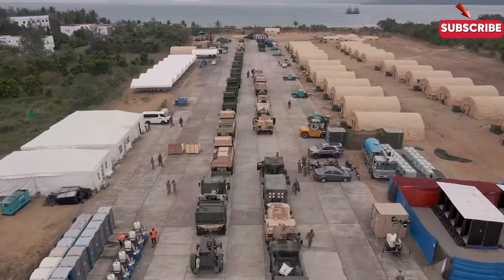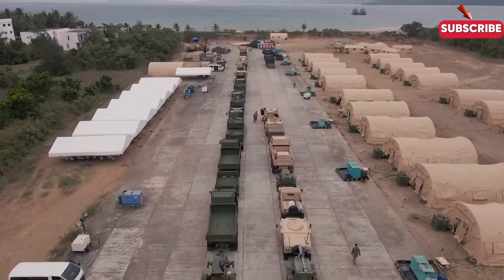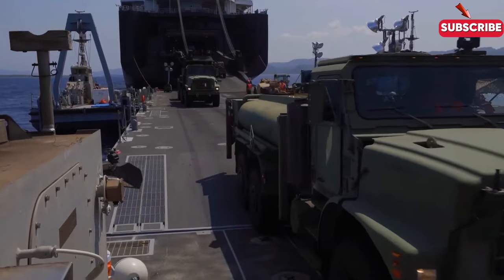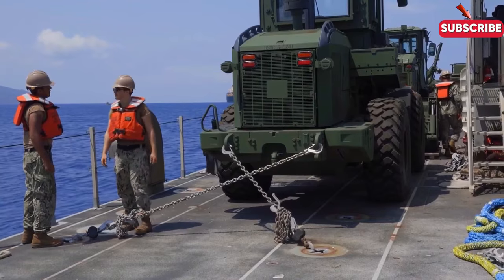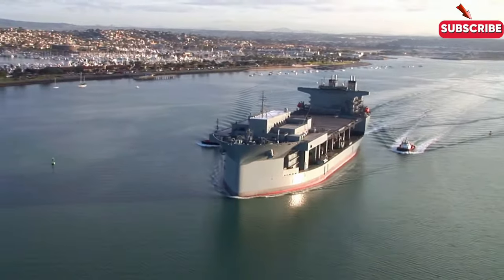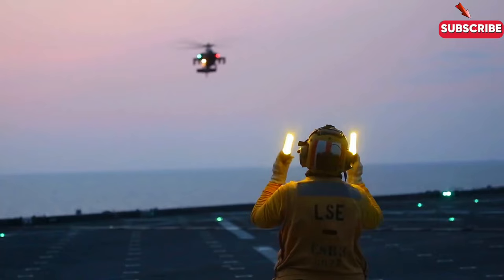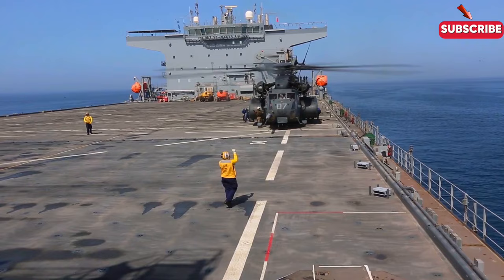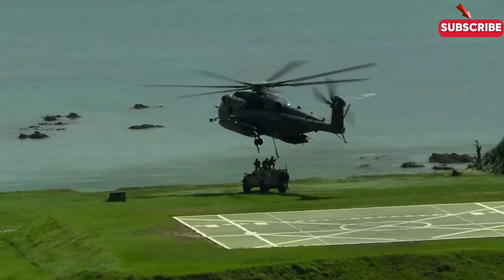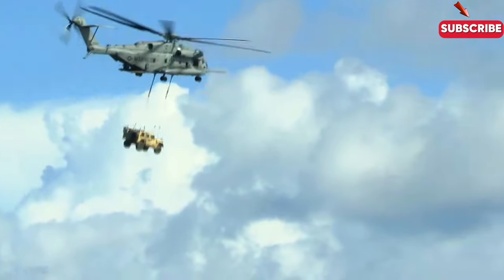Picture this. You have a massive cargo ship packed with military hardware, tanks, trucks, helicopters, but no port to offload them. The ESD comes into play by acting as a mobile port. This ship can partially submerge itself, creating a stable platform at sea. Using its expansive deck, it acts as a transfer station where landing craft like the landing craft air cushion, LCAC, or smaller vessels can load cargo and deliver it straight to shore.